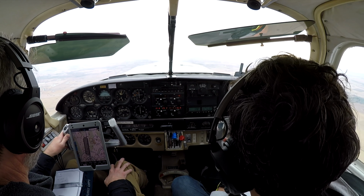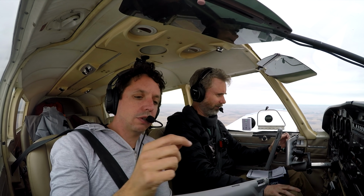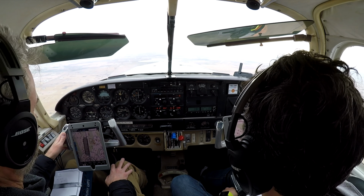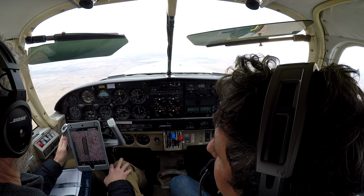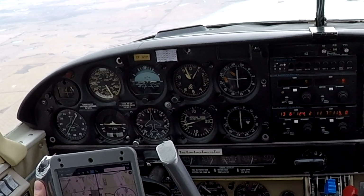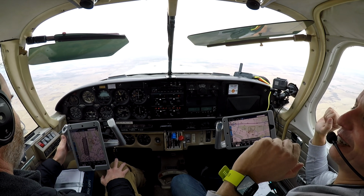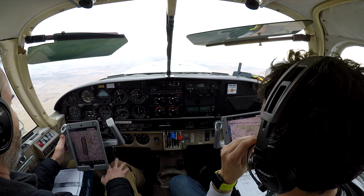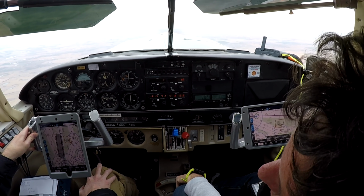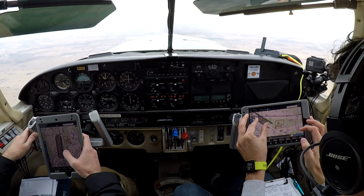Check out the ADF needle, Brooks, to the right of us. Yep, I'm just testing to make sure that it works. Well, it's sort of pointing right, but it's still swinging. So it should be off our nose to the right. Yeah, that sort of checks out, but it's still moving, like it's looking for it. It's so funny, everything is so analog. Yeah, that sounds about right. Maybe 30 degrees. And meanwhile, we're back to trying to identify the YEA VOR.